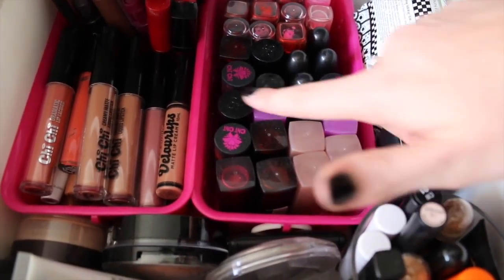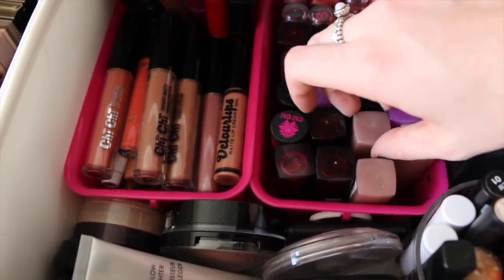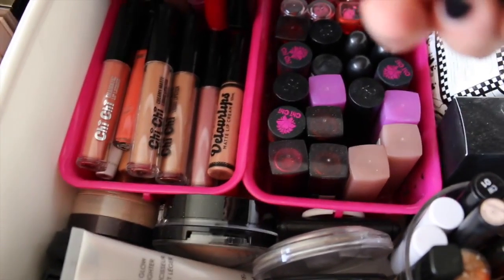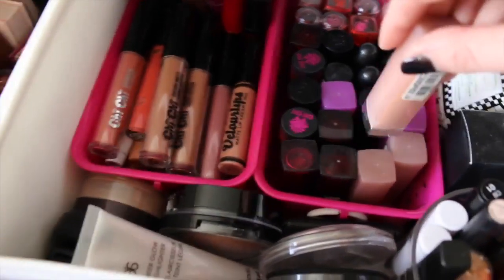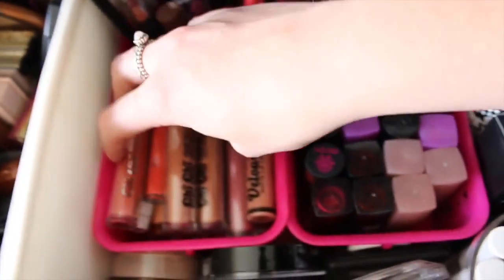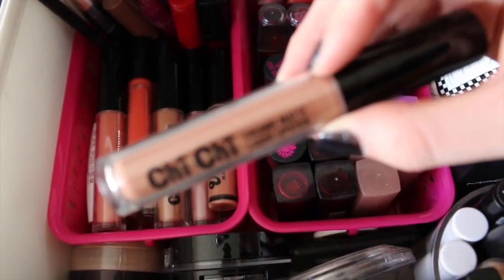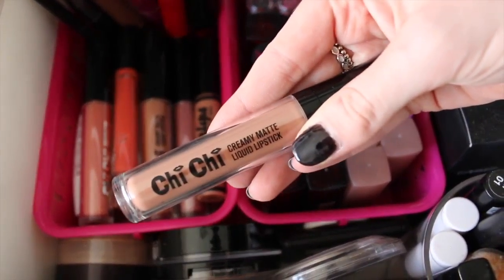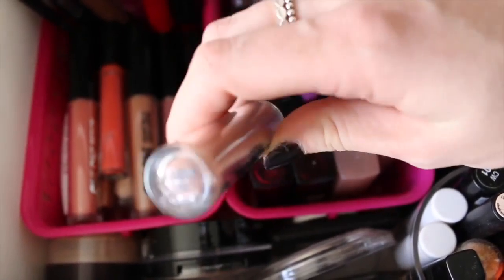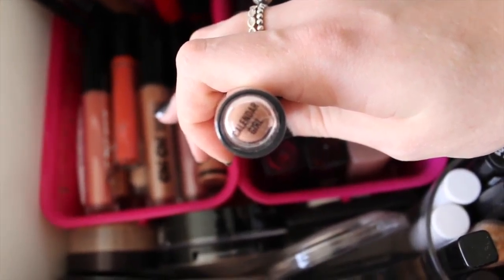I then, in here, have my lipsticks. So I have some Chi Chi, MAC, just some random ones at the back here. I then have just a few of these ones, which I absolutely love, and they're so affordable. Same with the Chi Chi. In here I just have some liquid lipsticks and lip glosses. I'm actually wearing this one today, if it'll focus. There we go. The Creamy Matte Liquid Lipstick by Chi Chi. And it is in the shade Calendar Girl. I actually have two of those.